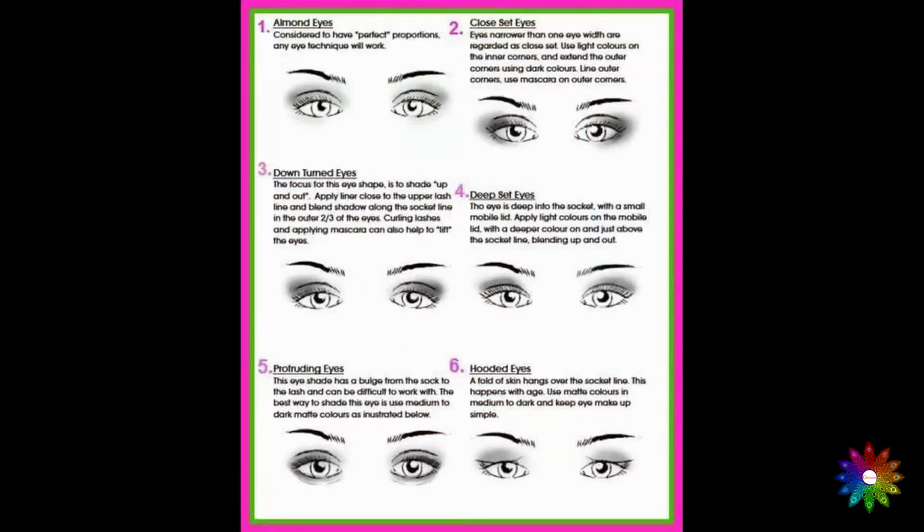So when you're wanting to shape your face, you typically are going to take from the corner of your nose and lay it, and that's where you want your shadow to go. I'll try to find some pictures of different eye shapes to put in and show you guys where you can place different darkness.